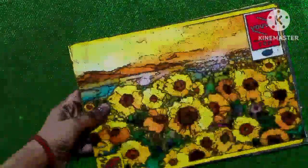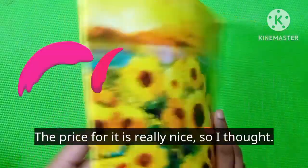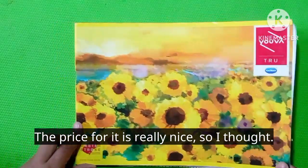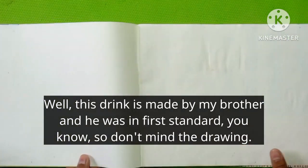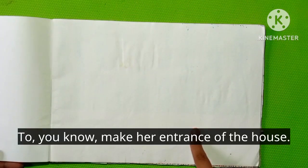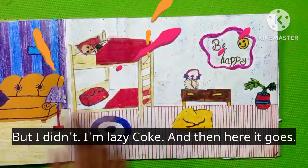Let's start. So ta-da, this is the drawing book, and it's actually a paper doll house. Surprise! Well, it is really nice, so I thought, why don't I show you all? Well, this drawing is made by my brother, and he was in first standard, so don't mind the drawing. And then this page, I thought to make an entrance of the house, but I didn't. I'm lazy. And then here it goes.